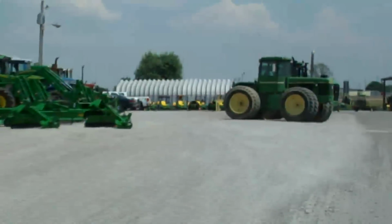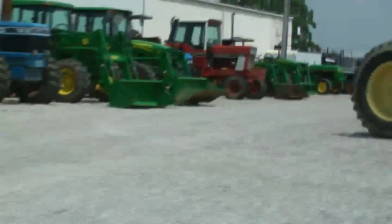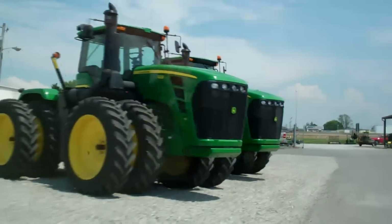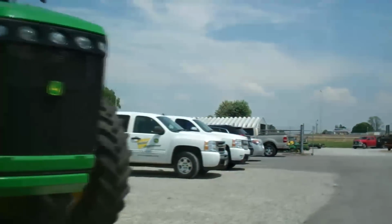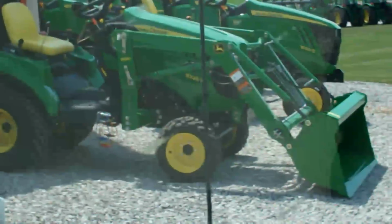I'm only here for one thing. It's an important thing, but one thing only. Here's all their used tractors. Big old mighty 8640, 4840, 9230. That's a hoss. Anyway, I'll do a little walking around once I get what I need out of here. I need that big time.